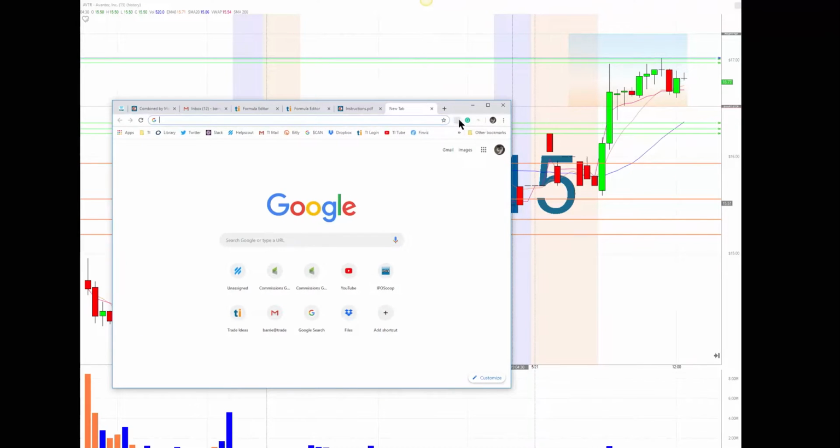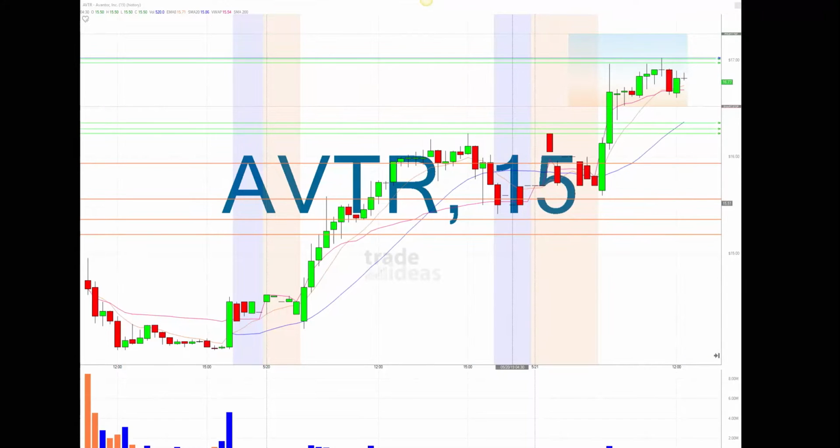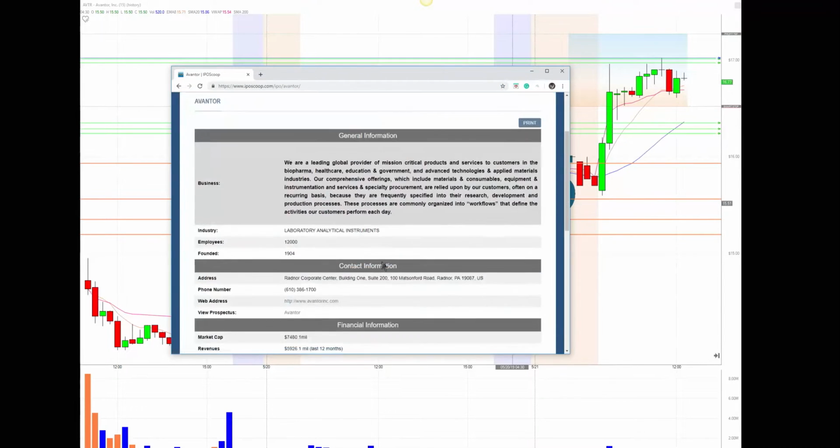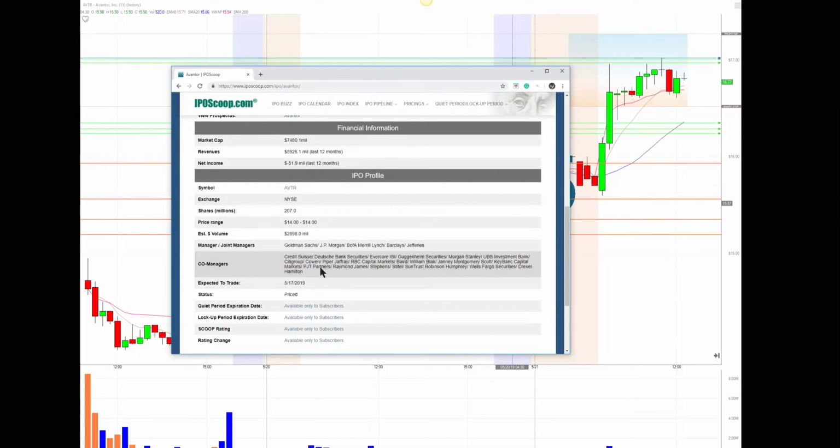Let me just see here, just a second here. And this is what I would do. So there it is, AVTR. So look who's behind it. You've got Goldman Sachs, JP Morgan, Merrill, Barclays, and Jefferies are the lead. And look at everybody else, co-managers. Credit Suisse, Deutsche Bank. Look how many. Morgan Stanley there. There's just a ton.